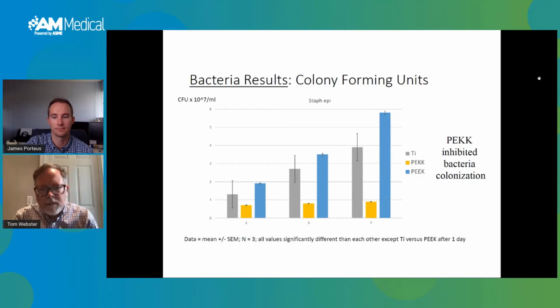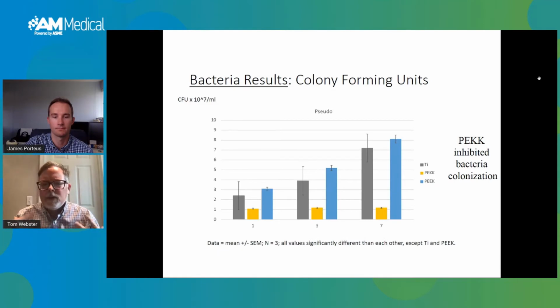So Jim, the next slide really tells the familiar story that we are seeing on these materials. Same graph outline, same color code for the materials where PEKK is in yellow, but here we're studying Pseudomonas aeruginosa, another type of bacteria that infects orthopedic implants, and we're seeing the same proactive bacteria inhibition upwards of 7 days in culture, again, without the use of an antibiotic.